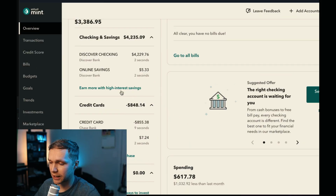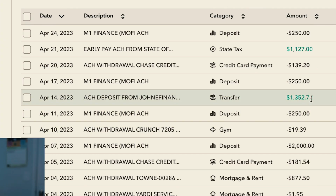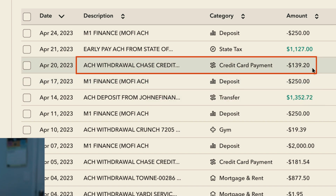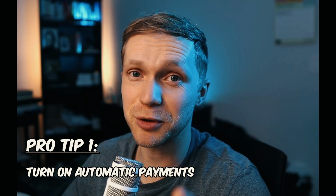So here are my 4 different accounts, and if you click into my checking account, you can see that money is deposited into my account. I pay myself first by depositing $250 into my M1 Finance account, and then I'll spend everything else on my credit cards, which get automatically taken out of my checking account. Pro tip, make sure you turn on automatic payments for all of your credit cards. This will help you build a good credit score.